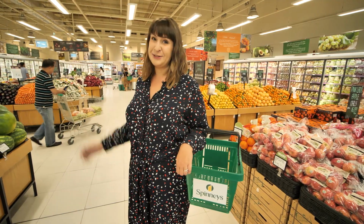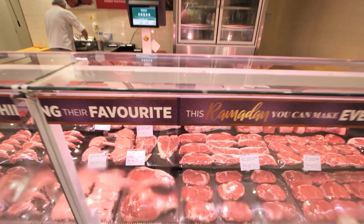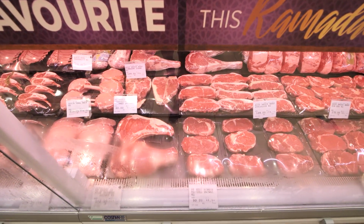We're going on a meat treat here at Spinneys today and looking for some meat for a big feast, a really special occasion. And lamb is the meat of choice. I love lamb, so can't wait to find out more.